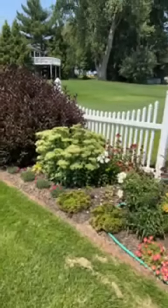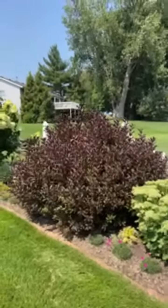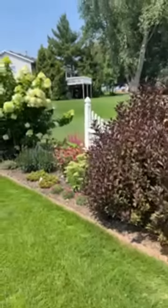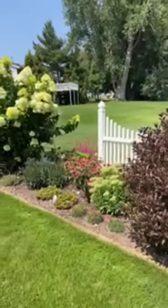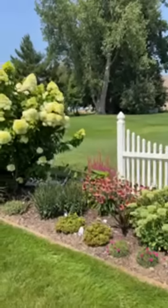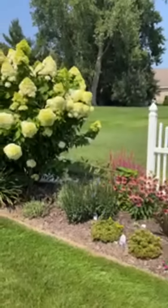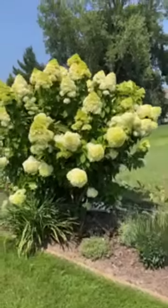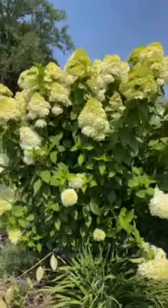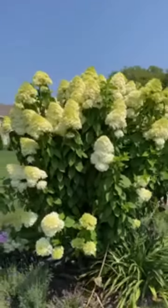Some sedum. It's also important when you're planting your garden that you're thinking of seasons, something that blooms in April, May, June, July, August, September. Because if you're planting for one season, or not one season, but one month, your garden is going to look very, I'm sorry, but boring. So keep in mind planting things that are blooming throughout the summer so that you're constantly having a cycle of color. And then those annuals will give you that consistent pop of color for when your perennials are cycling.